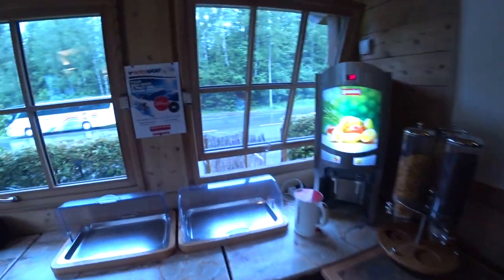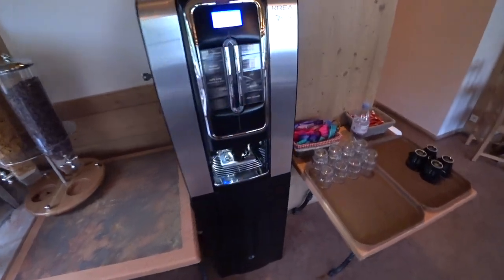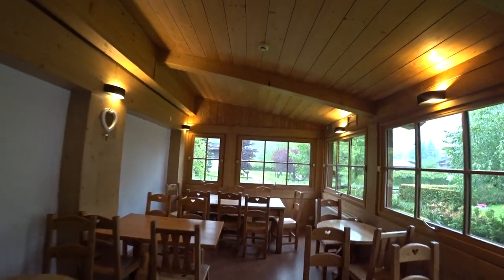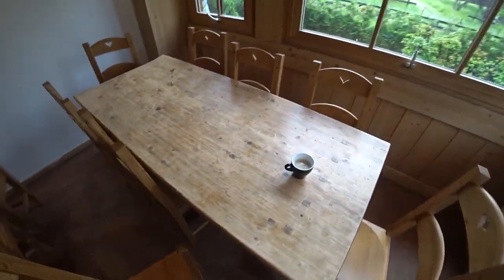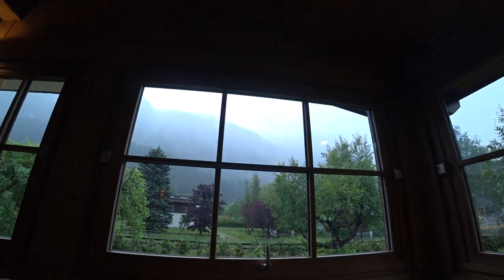So it's a pretty small hostel, but it's got at least a breakfast area, nice coffee machine. But as I say, the chairs are pretty uncomfortable, especially if you sit there for more than about half an hour or so. It's a shame there's no sofas or anything like that. And then that's the view. And that concludes my review of this hostel.